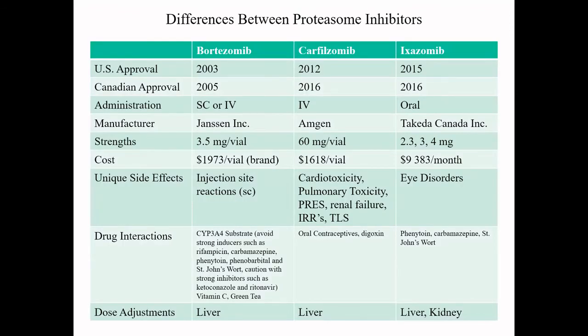How are they different from each other? Well, the ixazomib is the newest one, released in 2016, whereas the Velcade was released earlier, in 2005. They differ in the way that they're administered. So the bortezomib can, as we said earlier, either be an injection under the skin or an intravenous injection. The carfilzomib, on the other hand, is always an intravenous infusion that takes at least 10 minutes. So it is a bit less convenient, it takes longer.